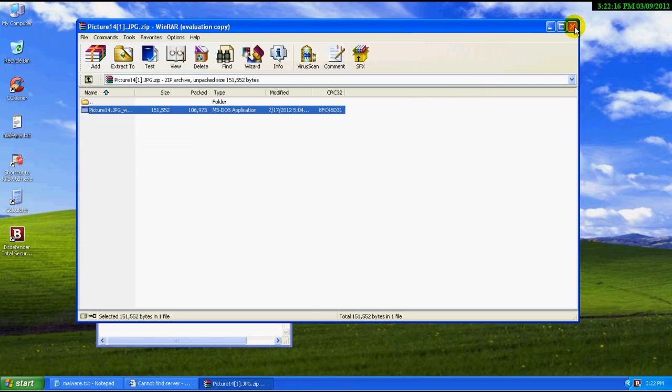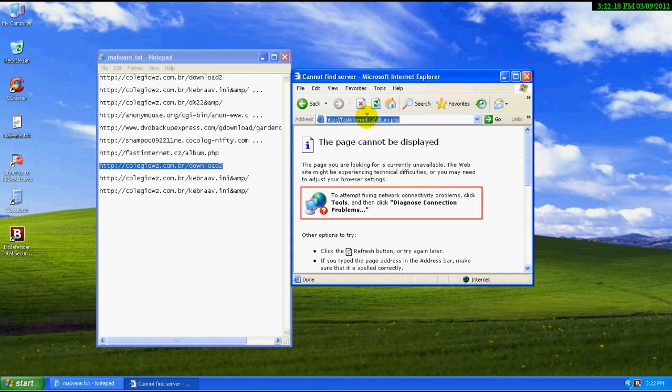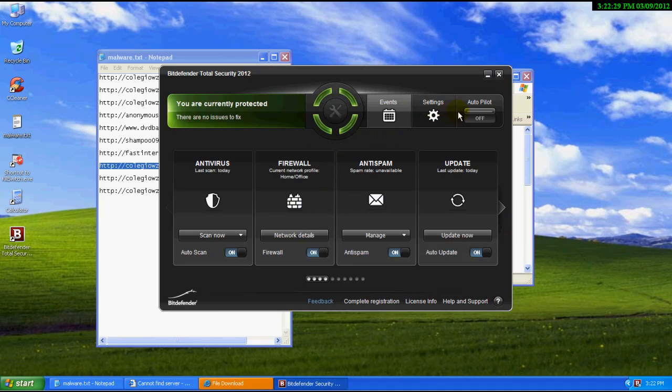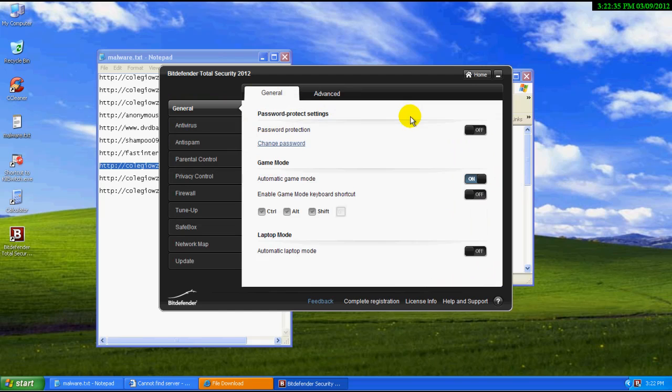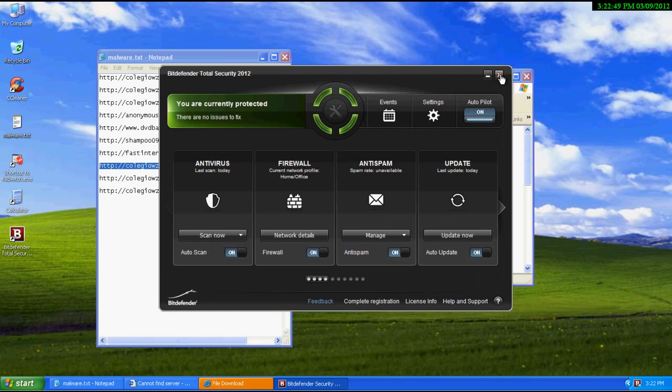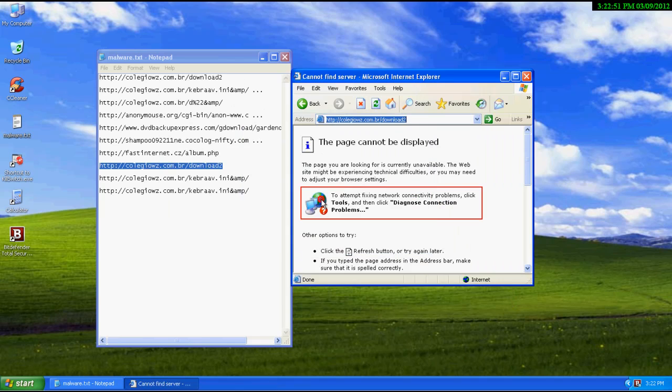So that one's blocked by BitDefender as well, but it's not telling us anything. That's strange. BitDefender is not giving me any alerts. Did I go into game mode or something? Let me just make sure. Everything's on, autopilot's on. I don't think it's in game mode, because it's an automatic game mode and I haven't used any full screen applications, so I guess it just doesn't alert you. So we'll run that.